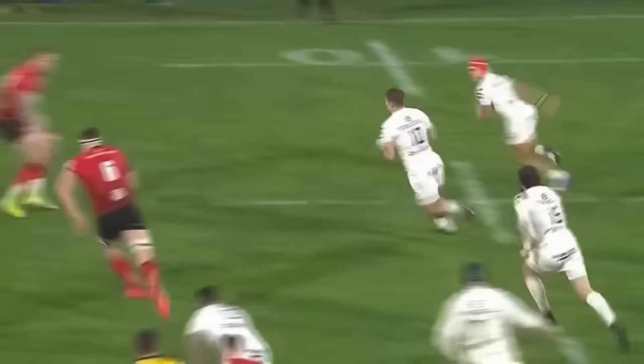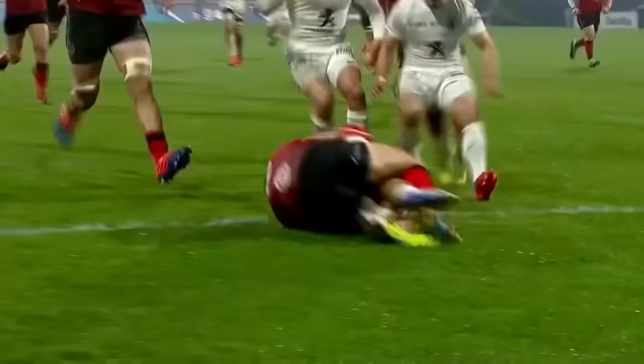Remarkably, Ramos is releasing the pocket rocket. Kolbe, trouble brewing. Here's Kolbe. Oh, yes, it is. Sliding in.